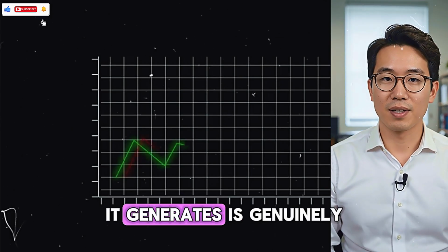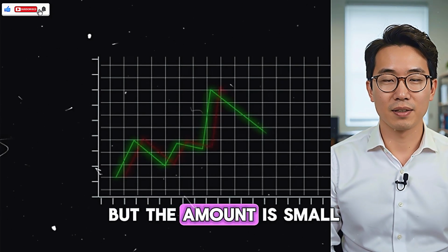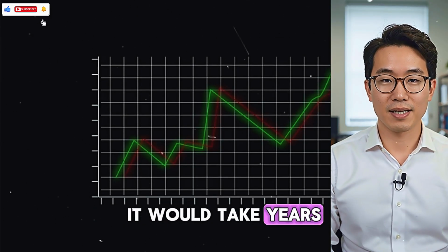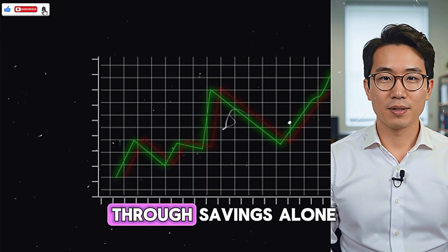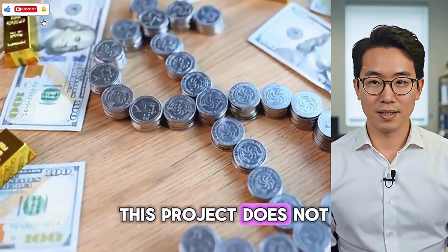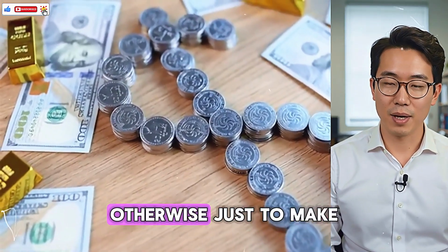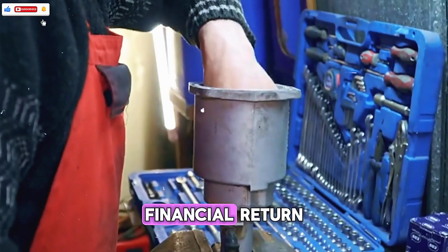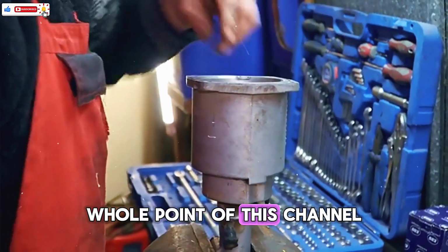The electricity it generates is genuinely free once built, but the amount is small. Small enough that on strict dollar-for-dollar terms, it would take years to fully repay the initial investment through savings alone. If you're looking purely at a return on investment, this project does not win that argument, and I won't pretend otherwise just to make a more exciting video. But economics has never been only about direct financial return, and that's really the whole point of this channel.